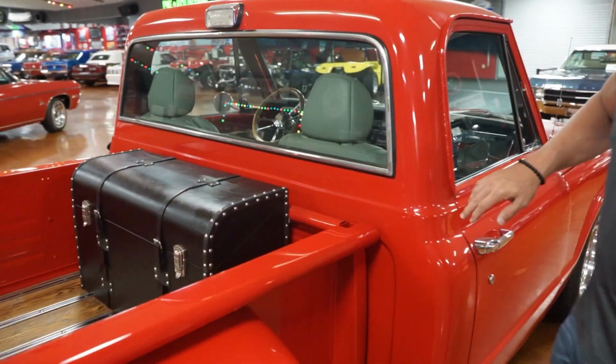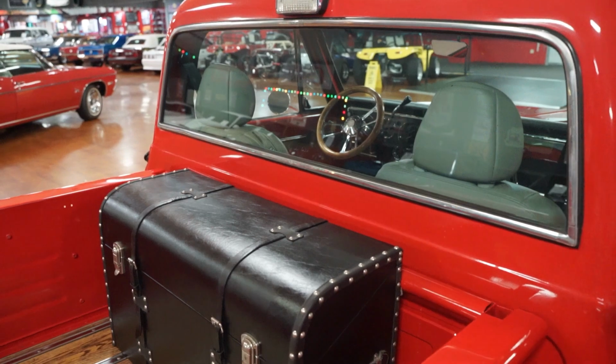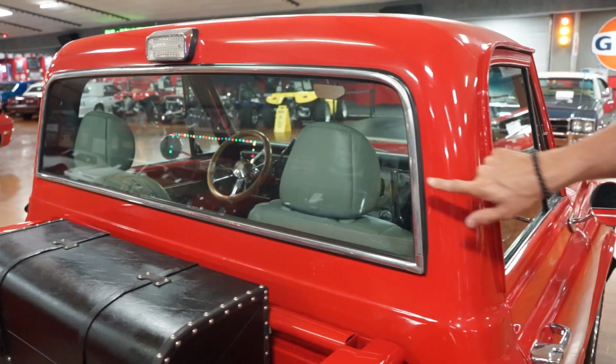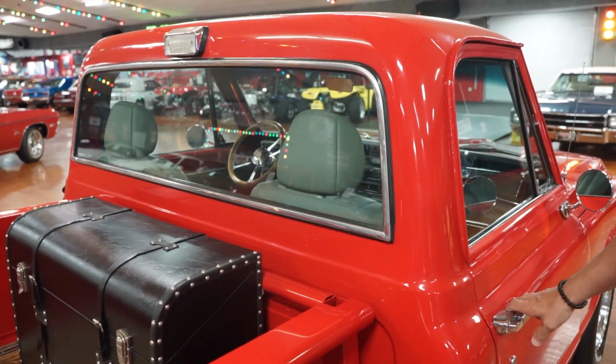Rear window glass in good shape. You can see the chrome around the rear window. It does have the third brake light up there, or cab light. Everything back there looks to be in good shape as well. All your chrome, your black rubber, and your window.